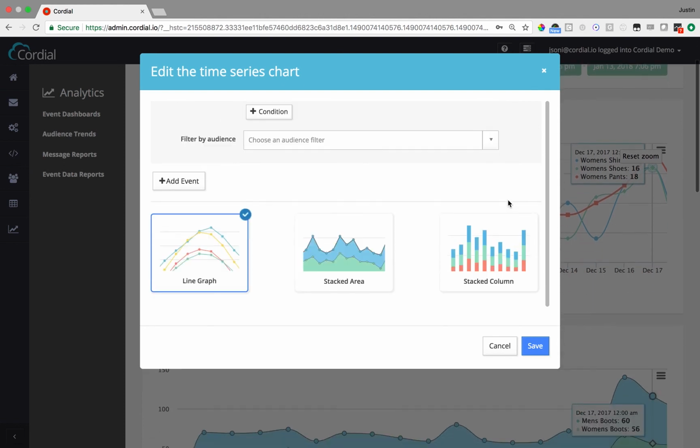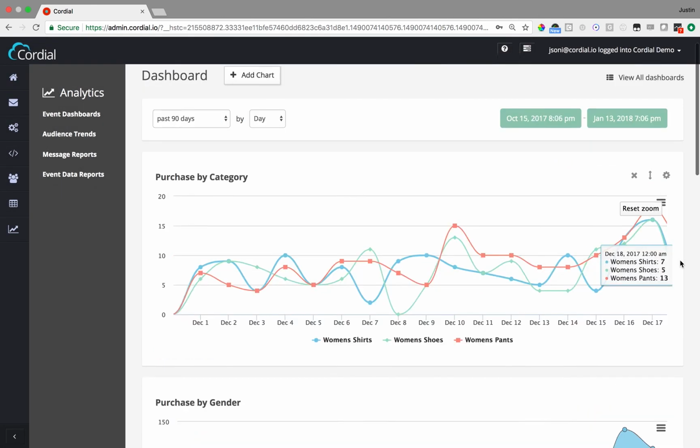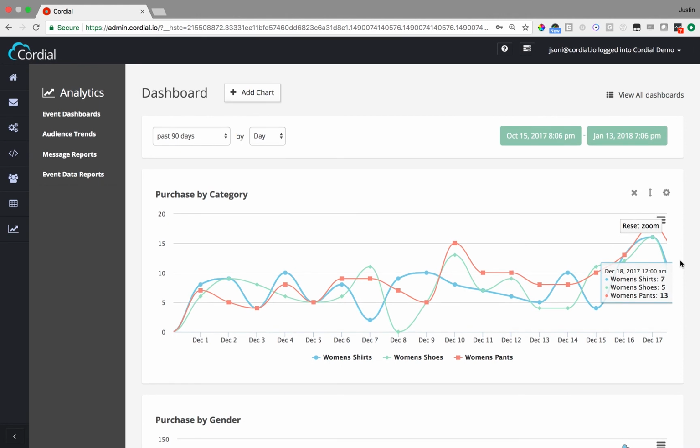I can choose the different charts and graphics that I'd like to see. So this way I could see stacked column as volume. I can overlay different audiences like you're seeing in the male and female, or I can look at line graphs if I want to see a couple more trends and patterns that are developing. So it's a really great way for me to come in and visualize that data, something that marketers have unfortunately not been able to do in the past without a third-party solution. Cordial provides that directly within the user interface.